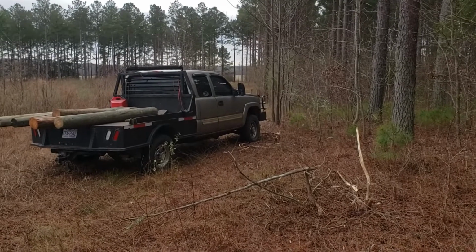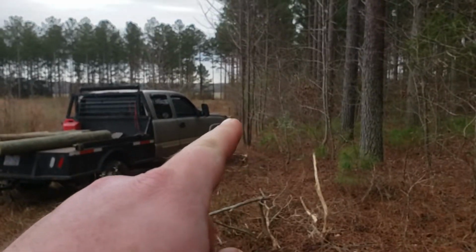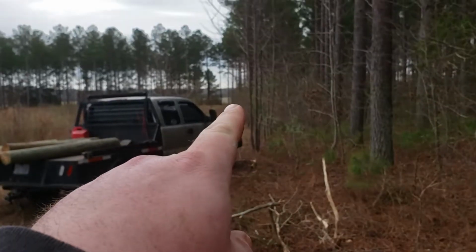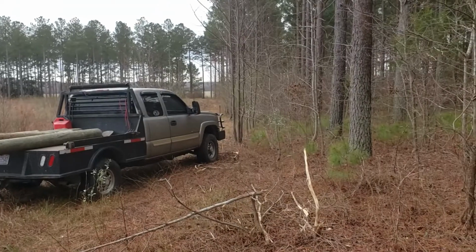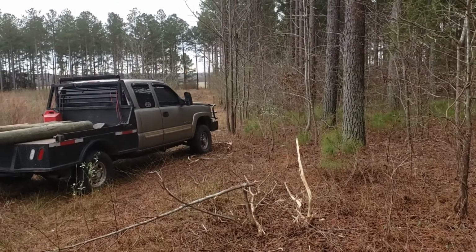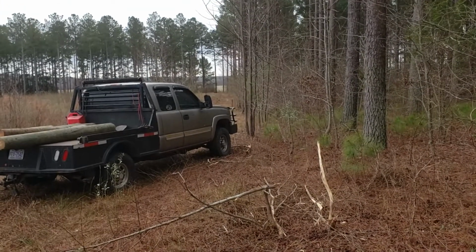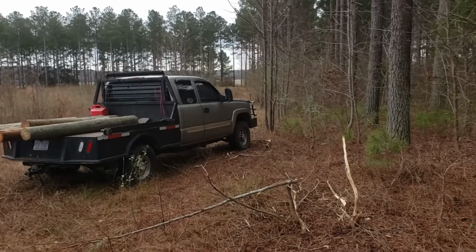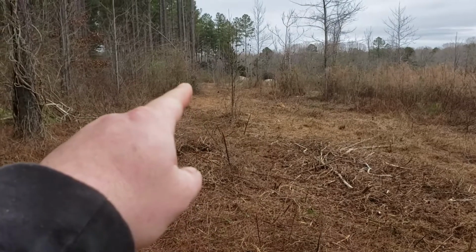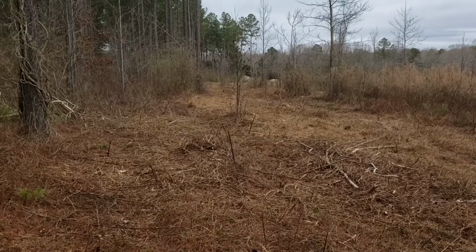So if you can see here beyond the truck, we have one post right there, and then the corner post is way up there. So we might have to cut down that pine, that one, to get up there to the corner. And then looking this way, we might have to cut this pine right here, get it out of our way to get to the other corner.